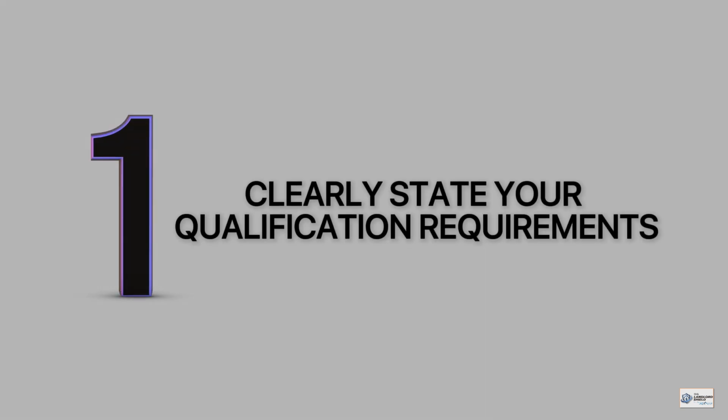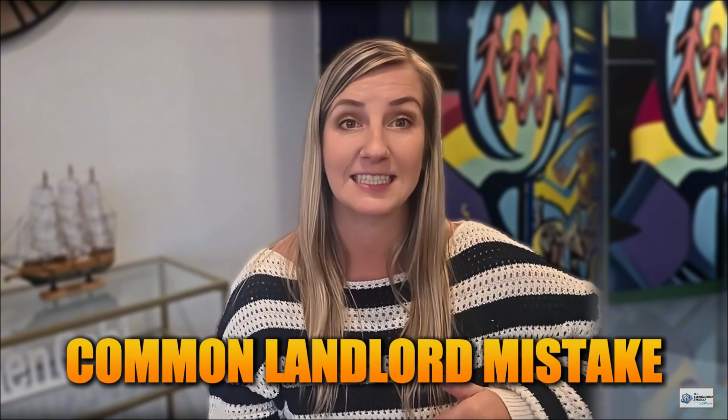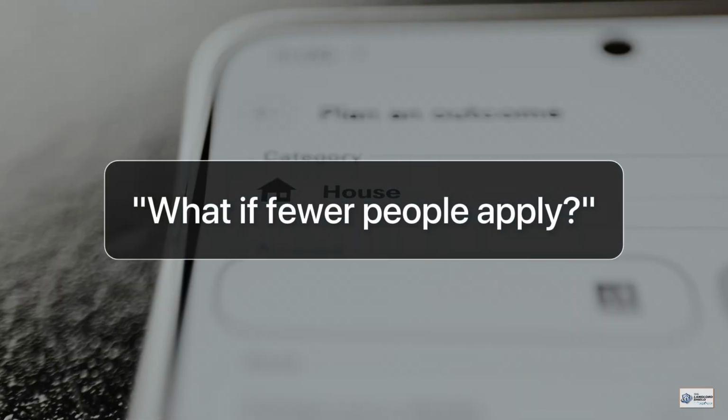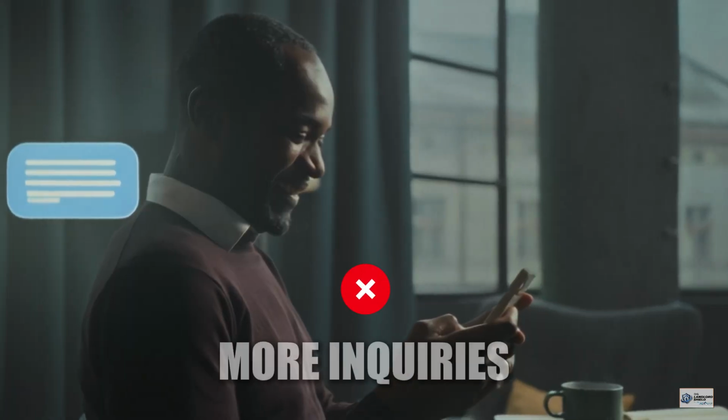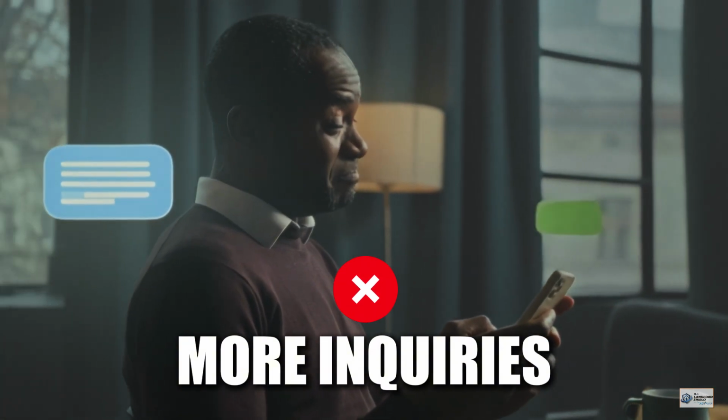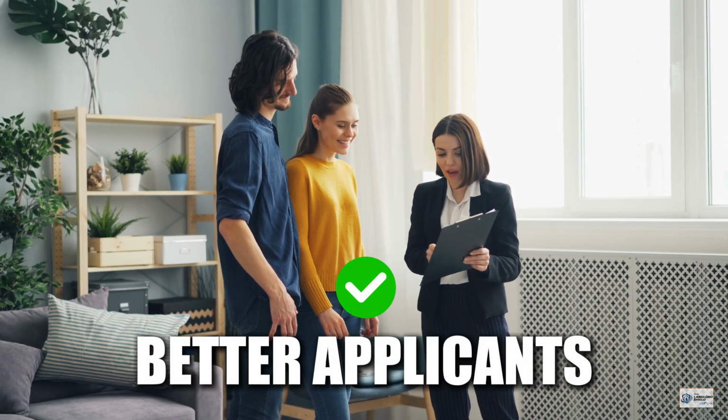So let's dive in. Number 1. Clearly state your qualification requirements. This is probably the biggest mistake I see landlords make. They're afraid that if they list their requirements up front, fewer people will inquire. And you know what? That's exactly the point. Your goal isn't to get the most inquiries. Your goal is to get the right inquiries.